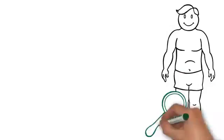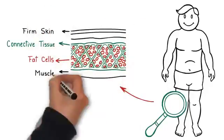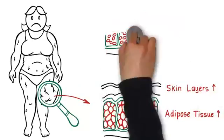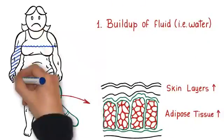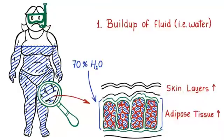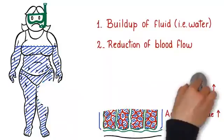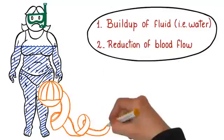Whereas in men, most of their fibers are arranged in a horizontal crisscross pattern that will prevent any kind of bulging or dimpling. Because of the female skin structure, as the adipose tissue increases, it grows into the upper layers of the skin and, well, this causes two things to happen. First, there's a buildup of fluid, for example, water, in these areas. Our bodies are comprised of roughly 70% water, and in women, much of it tends to accumulate in this honeycomb-like dermis layer. And secondly, it causes a reduction of blood flow to this area. So, to keep things simple, these two factors are the leading causes of the all-too-familiar cottage cheese or orange peel skin.